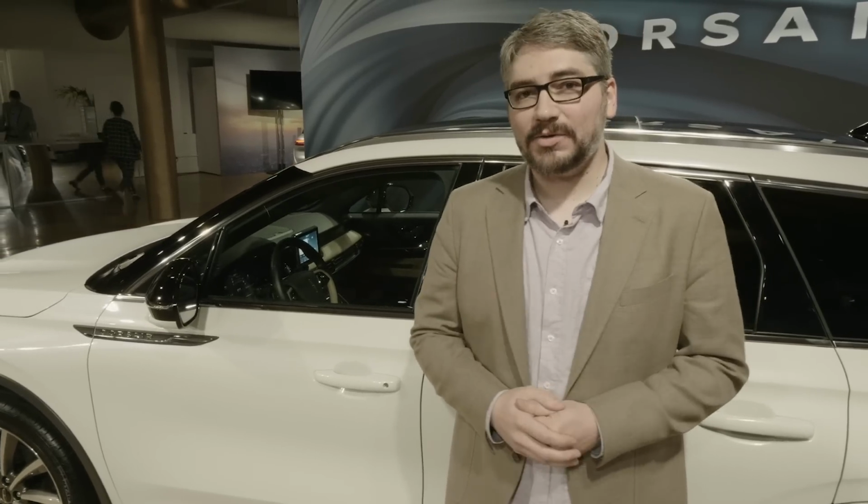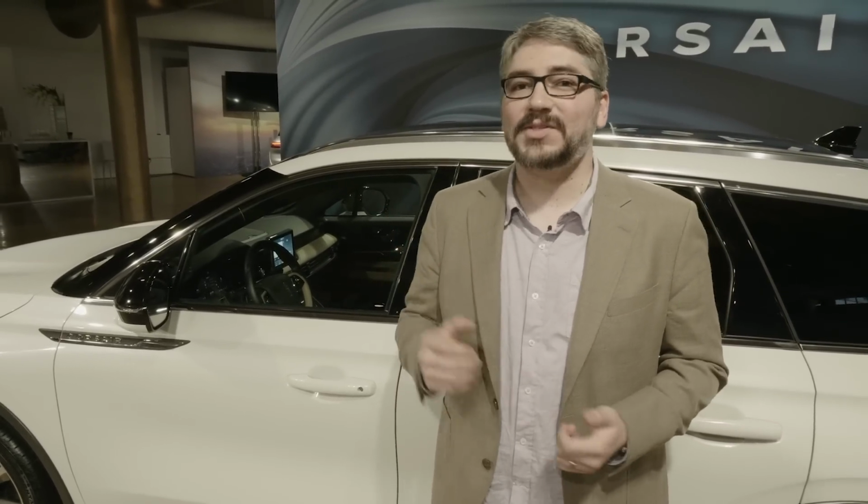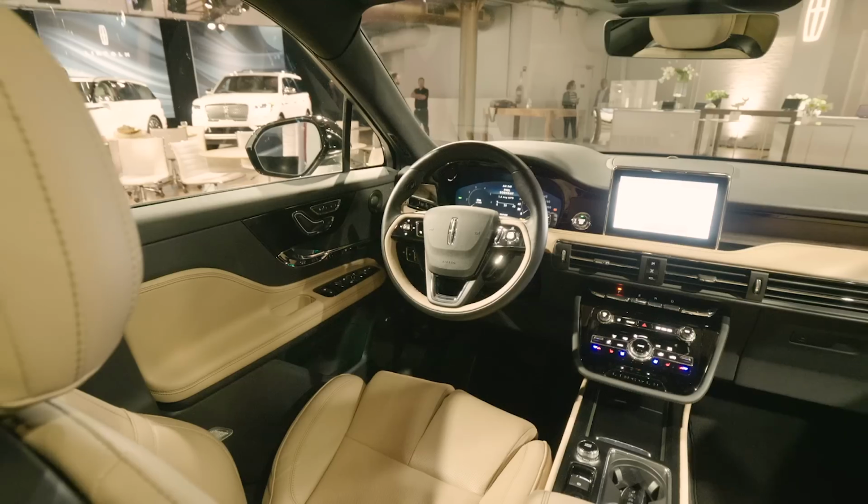Before we hop inside the Corsair, there's one more feature to introduce. Lincoln will now let you set your phone up as a key. That will not only let you lock and unlock the doors, but start and stop the engine, roll down the windows, things like that. It will also remember your preferences, so when you hop in the car, it'll be set up just the way you want, regardless of who was driving it last.